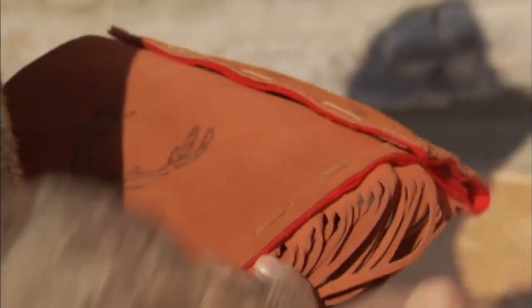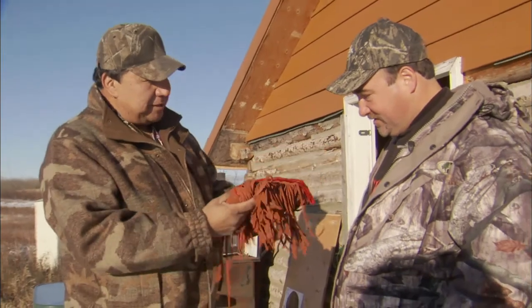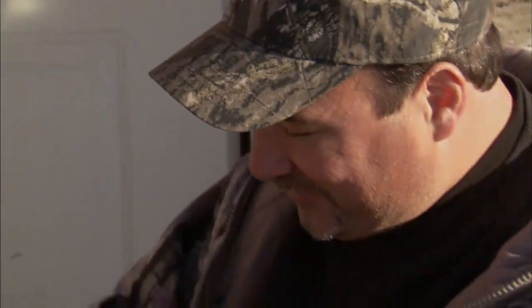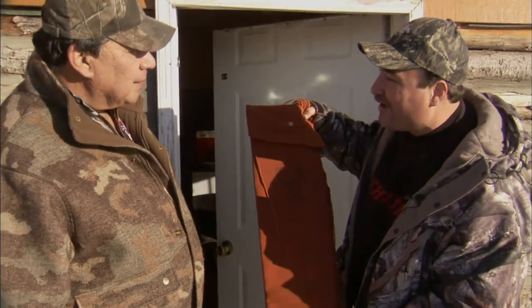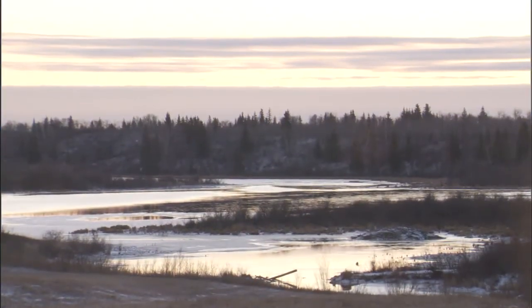Henry, thanks for having me, man. You bet. Thank you. We like having you. And on behalf of the Standing Eagle Outfitters here at Frog Lake, we'd like to present you this gun case that my wife, Linda, made. Your wife made this by hand. By hand. This is beautiful. Thank you. You know, just your friendship is enough. You did not have to give me a gift. But I thank you very much, and I will use this proudly.